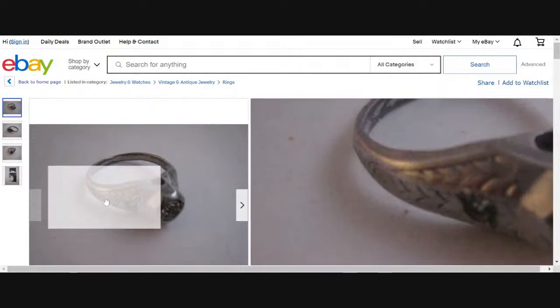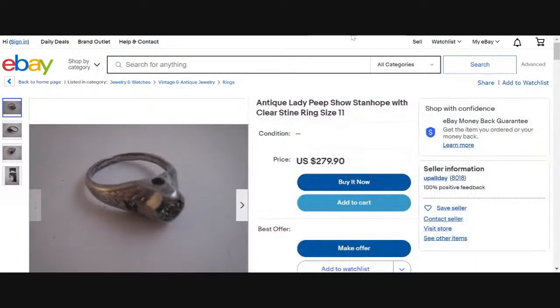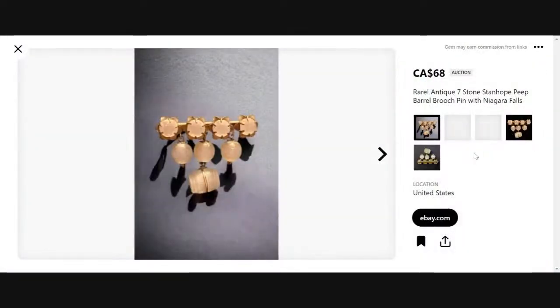And it looks like there's further stones, possibly on the side and top. So that would be another example of a Stanhope piece of jewelry that is available. Now, I really like this next one, and it is quite economical. This one is also available on eBay, $68 Canadian, probably $54 USD. These are very popular tourist examples from Niagara Falls.